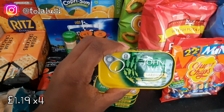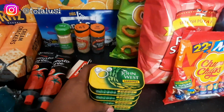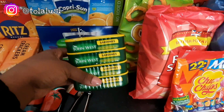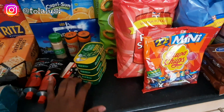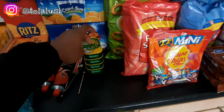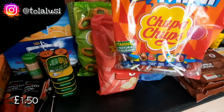And this is the John West sardines in sunflower oil. This one I have to get for Moi Moi. Saturday Moi Moi, I cannot do without sardine for that. Also, sometimes I fry eggs with this. But yeah, these 4 should get us through the month because we don't really eat it on its own. Sometimes we also eat sandwiches with that as well. A pack of Chupa Chups.